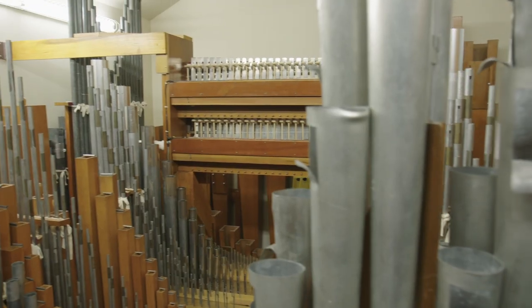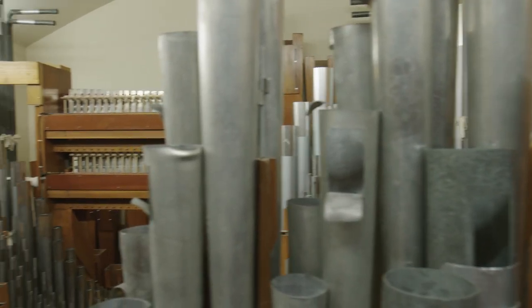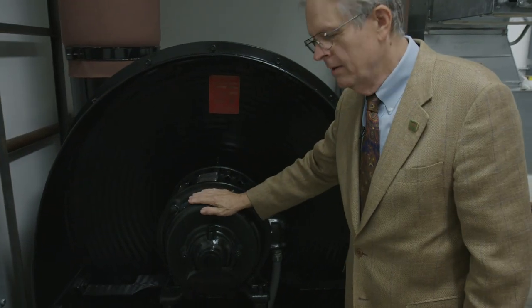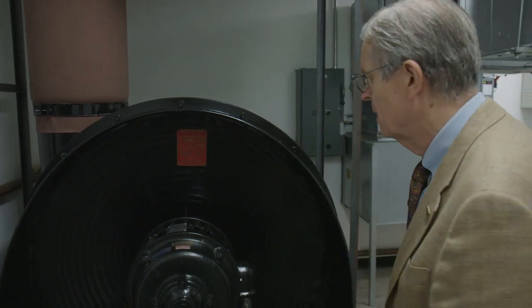Great. All the wind comes from a 15 horsepower blower, which is on the next floor up, the third floor. And that provides all the wind pressure for this. And this is a big blower. This is a 15 horsepower blower, all rebuilt by Matlock Electric here in Cincinnati. They did a wonderful job. Puts out 5,000 cubic feet of air a minute.